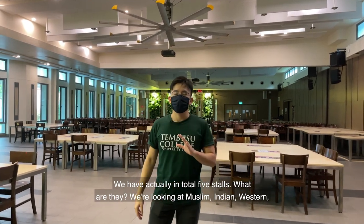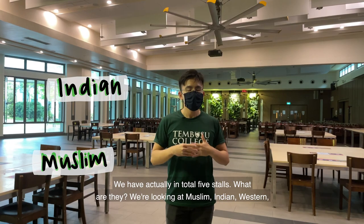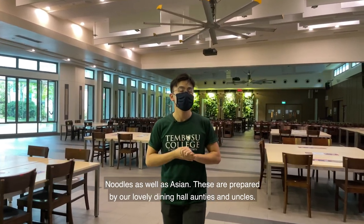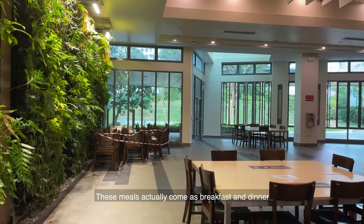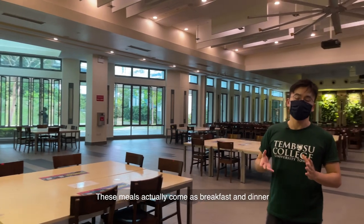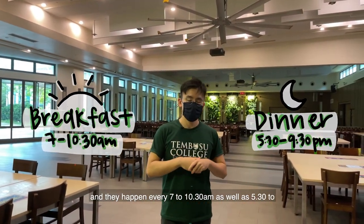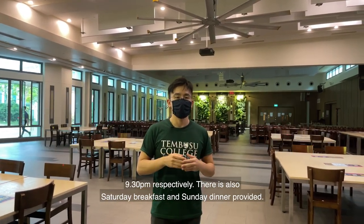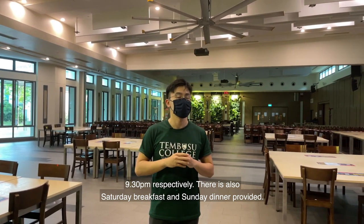We have in total 5 stalls. What are they? We're looking at Muslim, Indian, Western, noodles, as well as Asian. These are prepared by our lovely dining hall aunties and uncles. These meals come as breakfast and dinner, and they happen every 7 to 10:30 a.m. as well as 5:30 to 9:30 p.m. respectively. There is also Saturday breakfast and Sunday dinner provided.